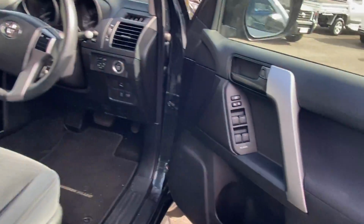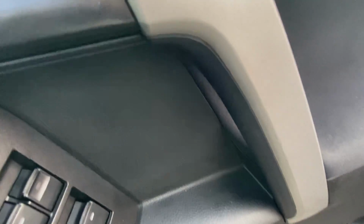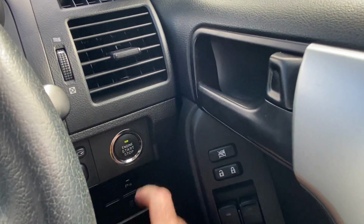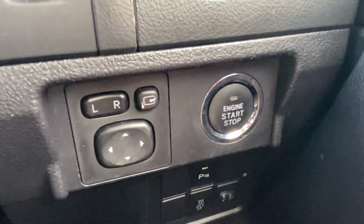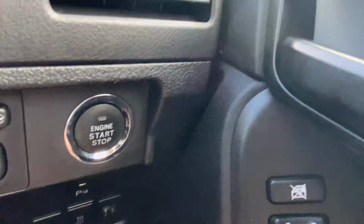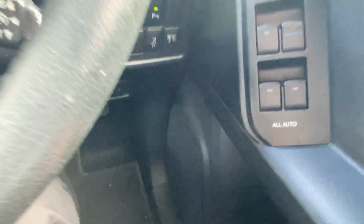We'll jump in the driver's seat. So obviously we've got our electric windows all being auto and our locking there on the driver's door. It does come with a full set of keys as well. Being a pre-owned vehicle, that's always good to see. So we've got our push button start, and we've obviously got our side mirrors there as well. Bring them in and out in those shopping centres. And underneath, obviously, our sensors for the park assist, idle up, and for our lights.